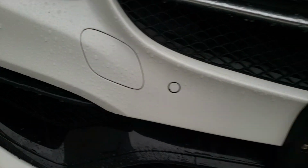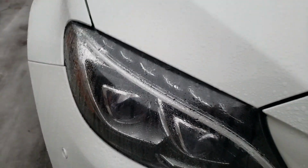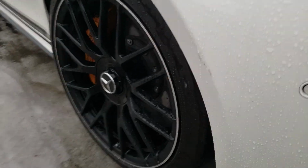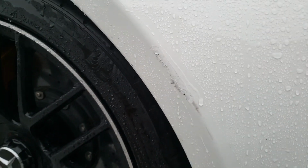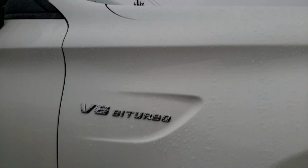So over here, a couple more chips in the fascia, some here and there. Again, this taillight's in good condition. Another rub here. This is the passenger side front fascia. Body wise, it looks good though.